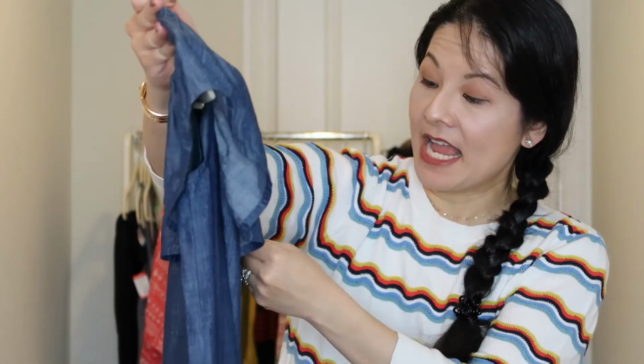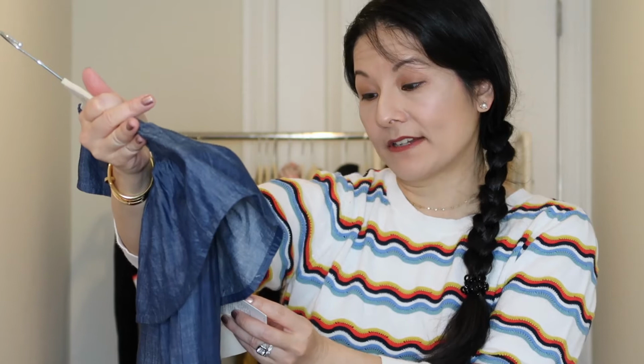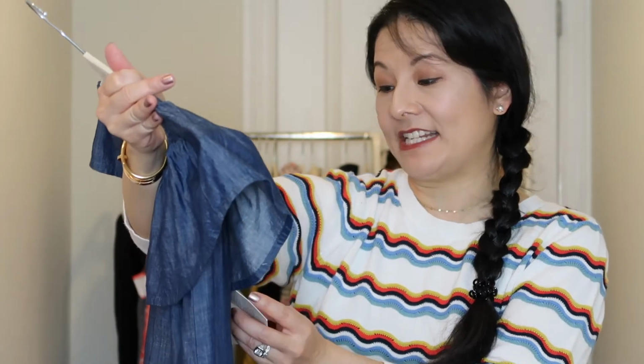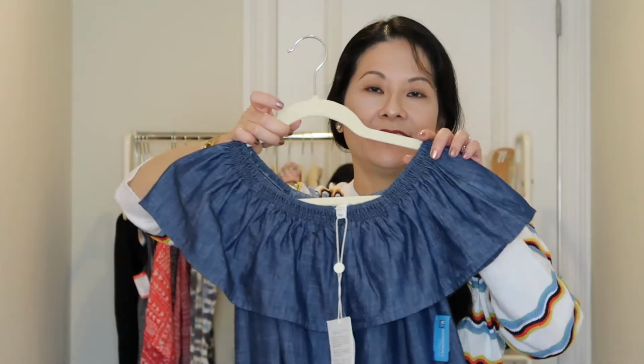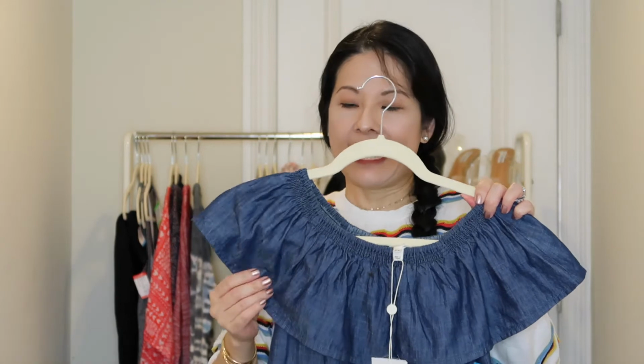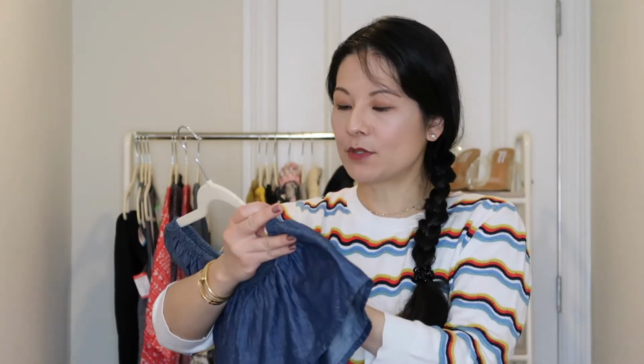It's new with tag, of course, so it's in excellent condition, perfect condition. I paid $12.99 for this, so I paid up for it, but I think it retails for quite a bit. In fact, on here it retails for about $168. So I figured I'd give it a try. Not sure how to style it, but I think it's just kind of a basic type of look and really nice quality materials. So we'll see how this one does. It is in a size extra small.